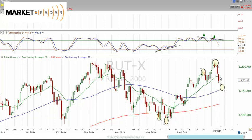The example I always give on the radio is the engine in a rocket. The rocket is propelled by the engine. That engine gives thrust, and it continues to thrust even after the engine dies out. We still have the momentum that pushes us a little higher, so the rocket goes higher even though the engine has died out. That fuel that's dying out is measured here on the stochastics, and we rolled over. Once we can't get to new highs on the stochastics and we cross over, the price is going to start to roll over also.